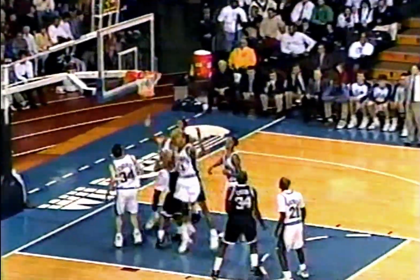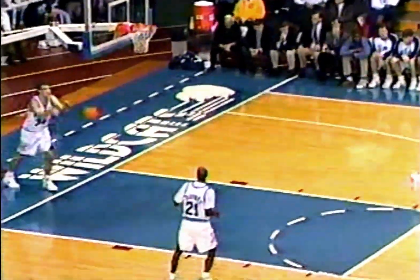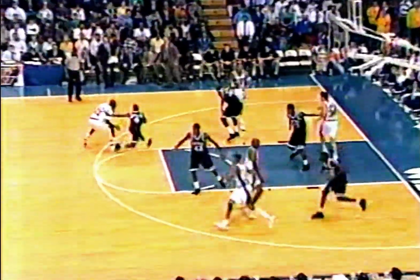Western rolls to the hoop, gets the roll. 41-37, Franklin Western. He's got 8. Franklin came in averaging 22 a game. Providence man-to-man. They've played that most of the game, and Villanova's been mixing in the zone to try to stay out of foul trouble down low and have rebounding position.